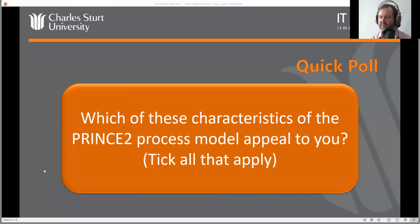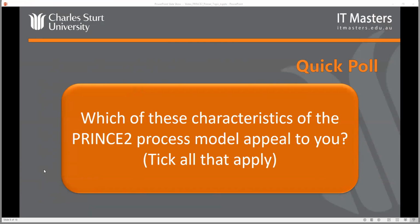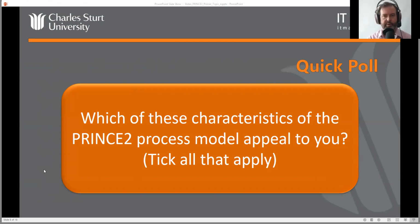Not horribly expensive. It's not cheap. I don't know, what is it? 85 euros or something like that. Don't quote me on that, it's just from memory. But that's the book for PRINCE2. So that's what you need to be looking at if you want to get serious about it.